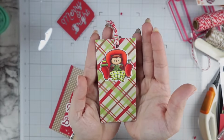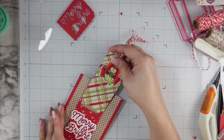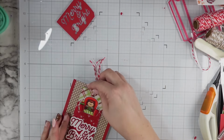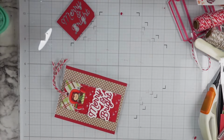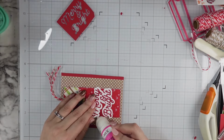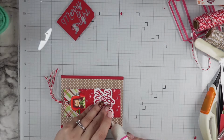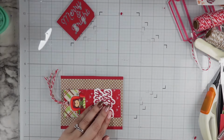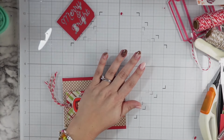And our little reading owl. And he slides right into our gift card sleeve. Oh, I need a little more glue on that part. I gotta just let it dry. Put something heavy on it while the liquid glue dries.